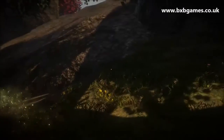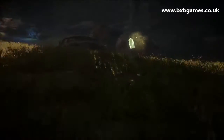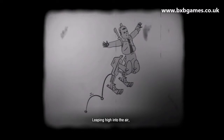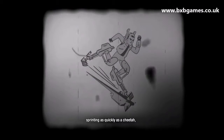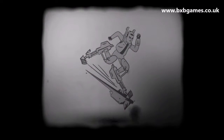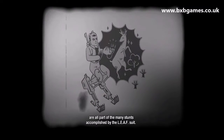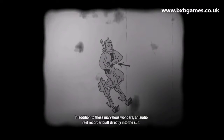Now, in Valley, the main thing you do, as you can see from this instructional video, is you find something called the leaf suit. The leaf suit gives you the ability to run at ridiculous speed and to jump incredible distances, and also to take the life force from animals and life around you, various things like plants, or give it back. And that becomes a fairly integral mechanic.